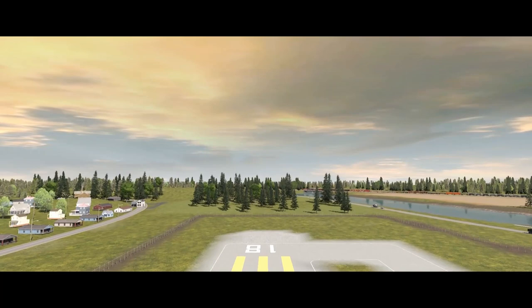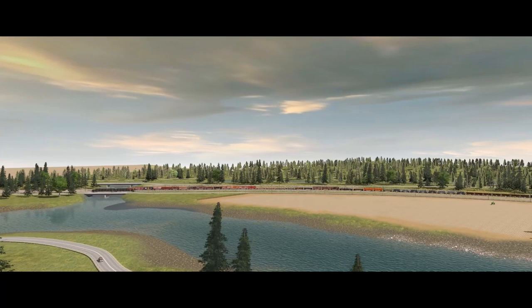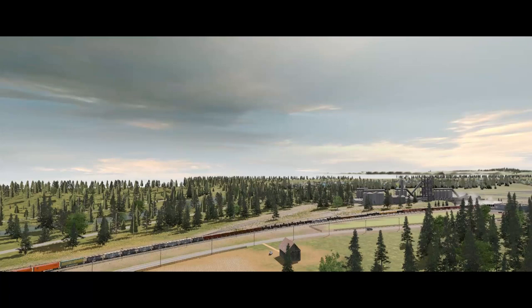The other side of the river, there's a long train going through. It looks like it's probably train 203, the Salem, or 202 actually, the Salem Hauler East. And it's passing through, or getting set to pass through, the Salem Yard area.